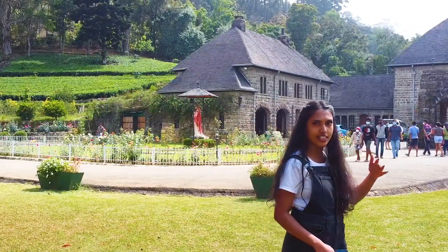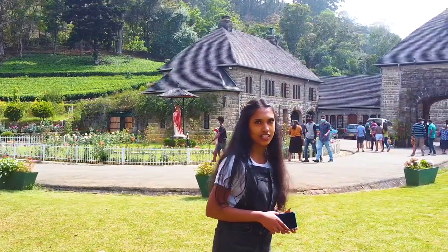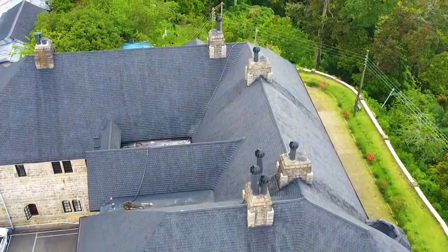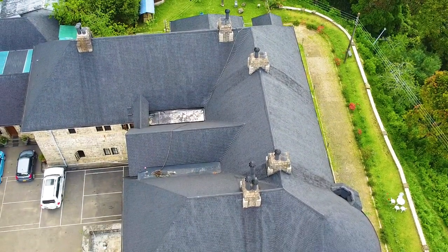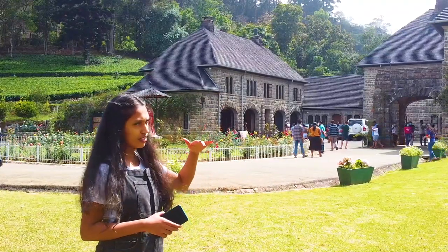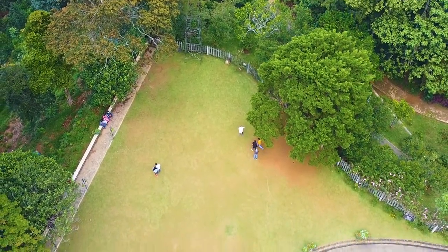Its architecture is done according to Tudor and Jacobean styles by Mr. Webster and R. Wood. The elevation is about 5,000 feet above sea level, and it's 10 acres of land.